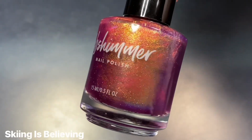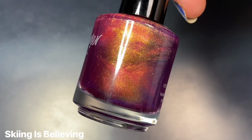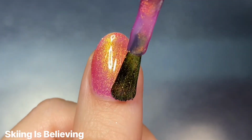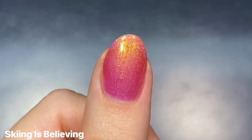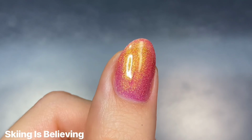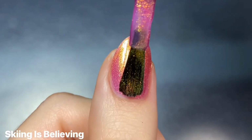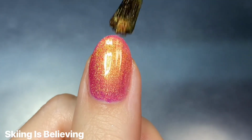And the last polish that I picked up from the newest collection is Skiing is Believing, and this is the one that I was the most excited for, I think. It is this beautiful, bright, hot pink base with a multi-chrome shimmer that shifts from gold head-on to green and aqua in extreme angles. I just love shades like this so much. I already wore this as a full manicure maybe a week or 2 ago at this point, and I just could not stop staring at my nails. It is just so pretty.